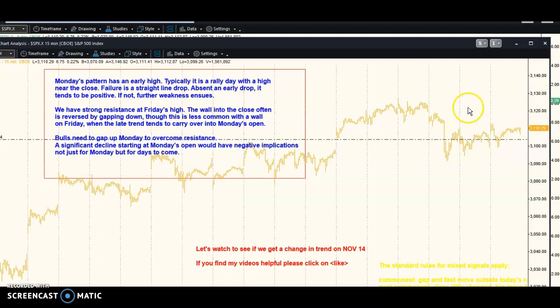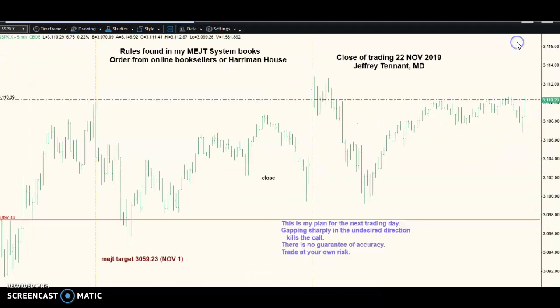Just be aware, if I can mix metaphors, if we gap down smartly at Monday's open, we won't drop the soap. In fact, we'll be circling the drain. And that's today's call.